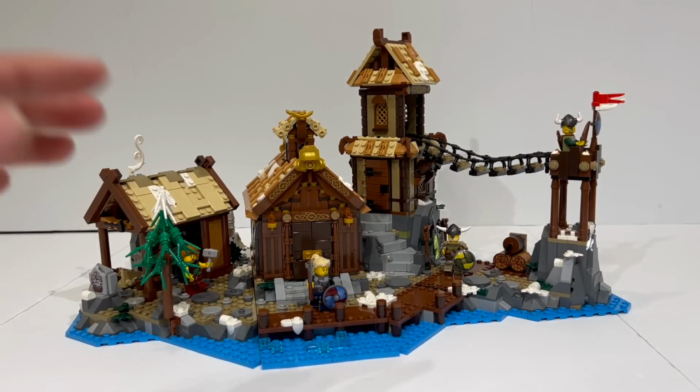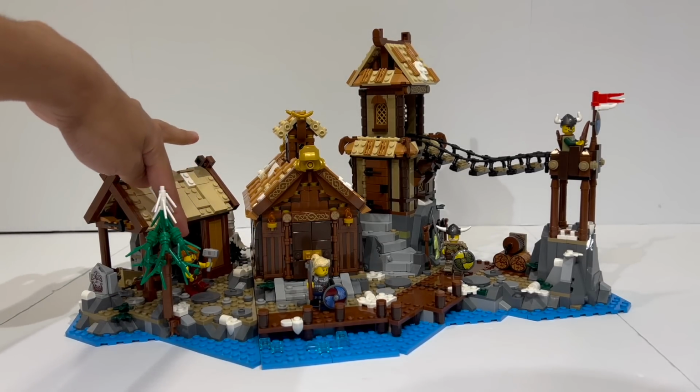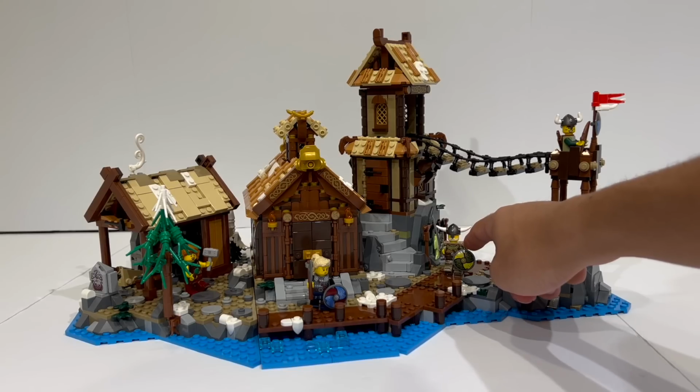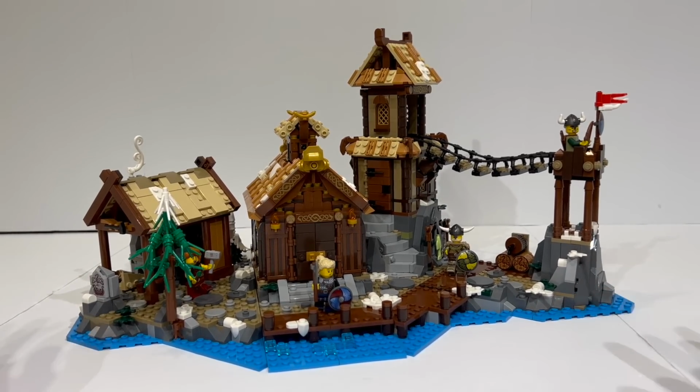Now, all of these really come together to paint a particular story, because each of the minifigures actually corresponds to something that you would see them doing in each of the different buildings. There is a blacksmith, there's an archer for the lookout tower, there is, I guess, a king or leader of the Vikings who's a little bit more armored up than the rest, and then there's a standard warrior who joins them as well. And altogether, it really paints a fully complete picture of a Viking village.